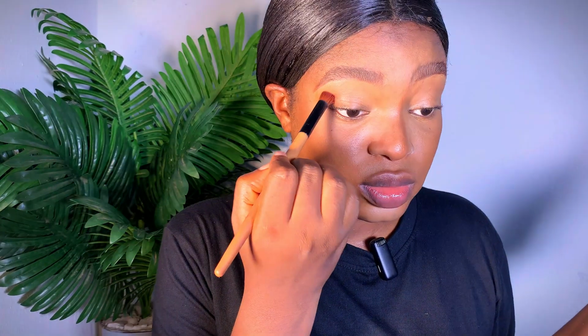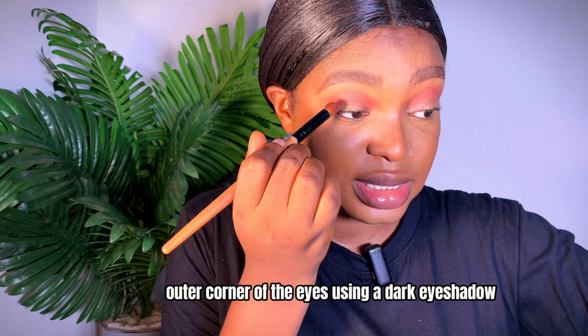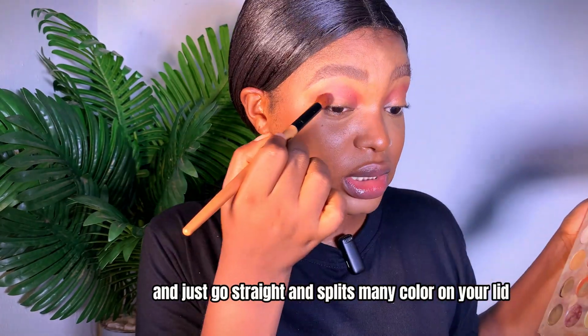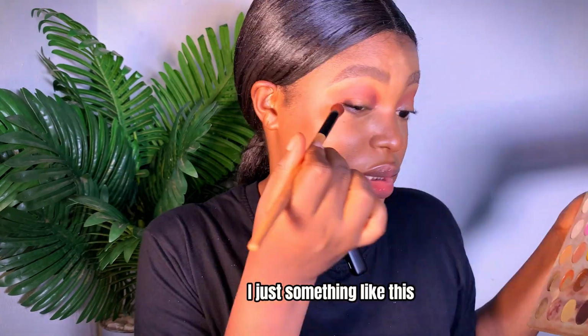Any brand actually works. So I'm going to be using something like this color to just go around my eyes like this. One thing about eyeshadow is you have to blend it. If not, you're going to be looking like a masquerade. So circular motion. Everything in makeup is circular motion or tap, tap, tap, tap. If that's the formula, you can get those formulas, then you're good to go. So circular motion, blend into your crease, outer corner of the eyes, using a dark eyeshadow, just this way like this. You can skip it, you can just go straight into putting any color on your lid, but just to pronounce your face, you will do this. This is usually nice. Just something like this.